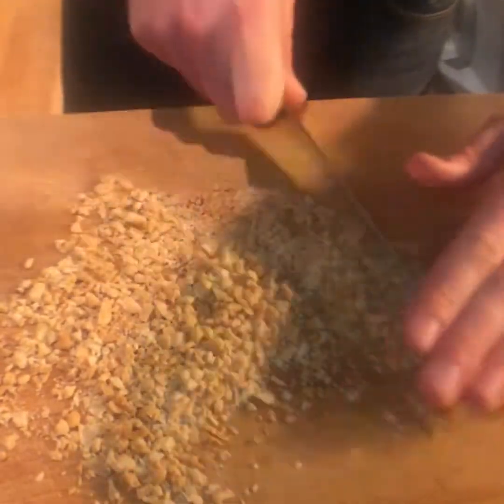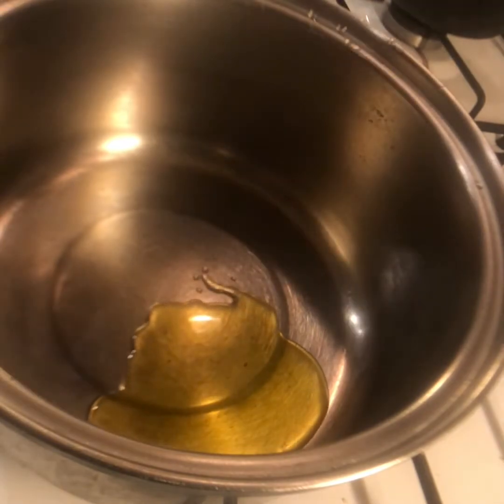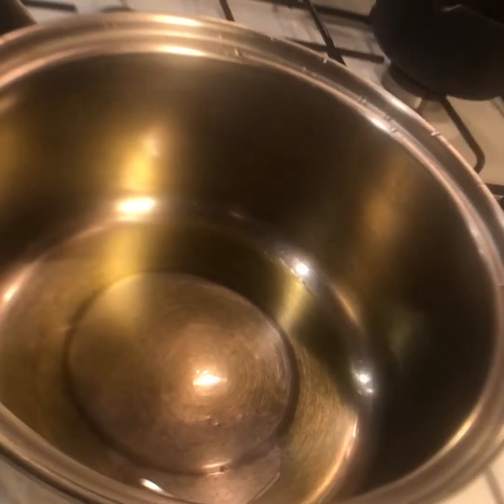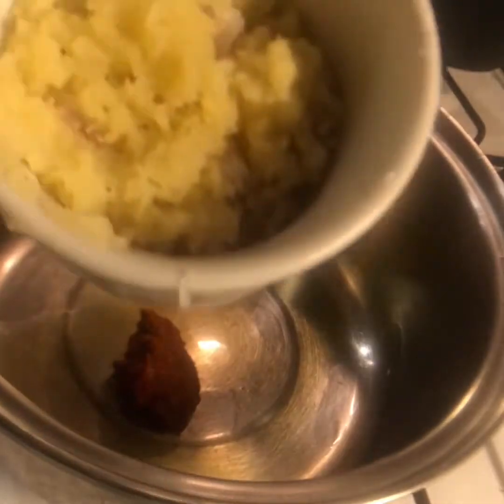Now to the stove, I've got a pot over medium heat, and I'm just going in with 2 tablespoons of neutral oil. To that, I'm just going to add 2 tablespoons of red curry paste, also adding our 2 tablespoons of minced shallots and our 1 tablespoon of pulverized ginger.